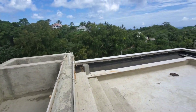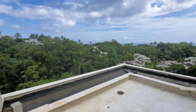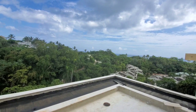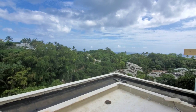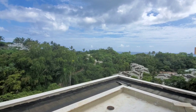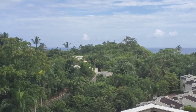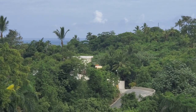Then I'm gonna go ahead and show you this now. This is what we would be looking at. You sit in that pool, and I've said this numerous times, videos and pictures don't do justice. You have to come here. You really, really just have to come here. But this is what you're gonna be seeing. You're looking at mountaintops, and you're looking at the ocean. See the views of the ocean.